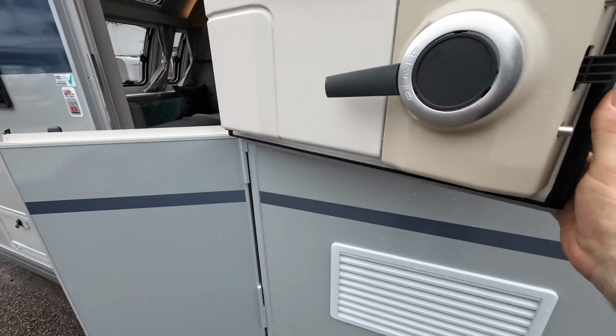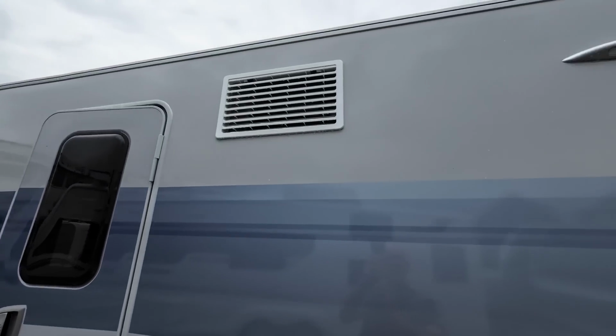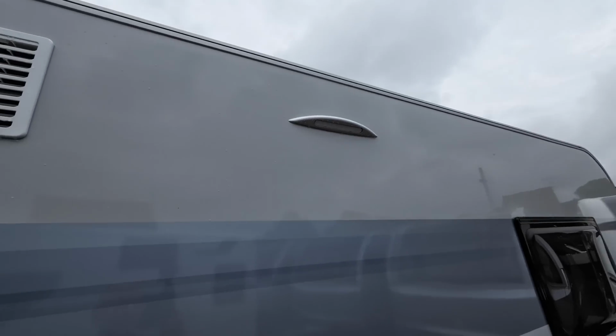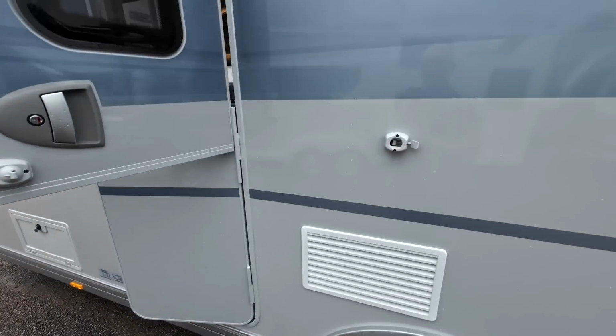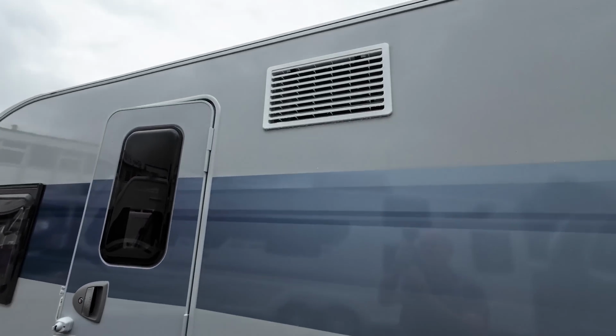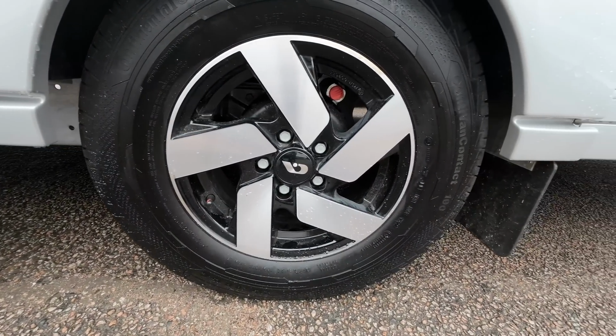Notice also the awning light, although this is not above the door, and the vents for the fridge. Be aware that the vents on this side mean that carbon monoxide will be fed into the awning if the fridge is running from LPG. Down below we have these very smart alloy wheels and the mud flaps are included.